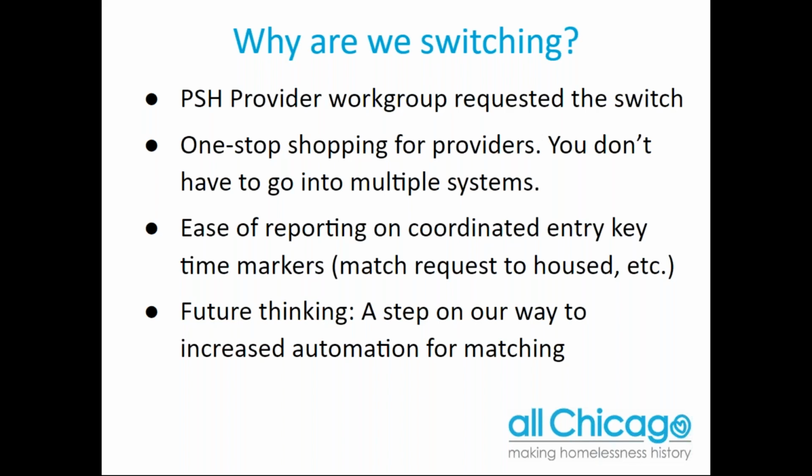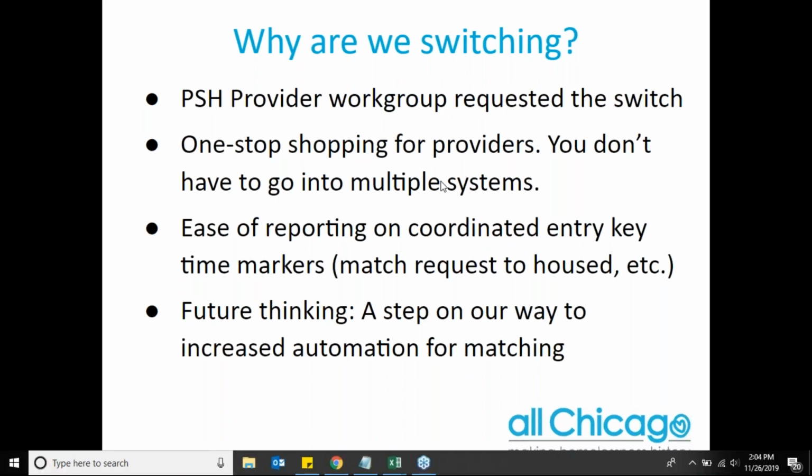So why are we switching? First of all, there was a request for a switch. Providers, especially from what we've heard from the PSH work group, really wanted to make the switch. People didn't like using Google Forms. And so as an organization and as a team of organizations who implement coordinated entry, we decided to respond to that need and that want and to move forward with it.